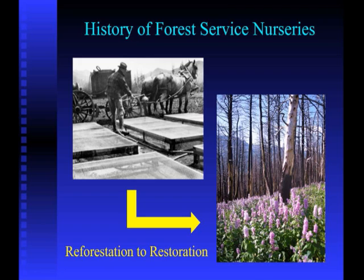The old photo you see in the upper left was taken in the early 1900s at the Forest Service Wind River Nursery in Washington State, which was established to restore burned over lands. In the years since then, the Forest Service has gone away from just growing commercial conifers to growing all types of native forbs, shrubs, trees, and grasses. And the photo at the lower right is of a native plant called streambank wild hollyhock in a burned over area in Montana. Another beautiful native plant scene.